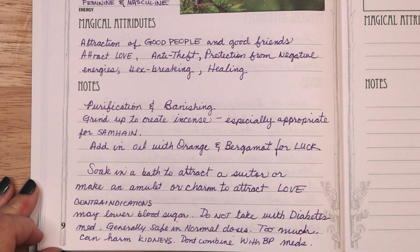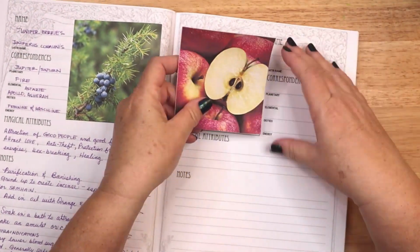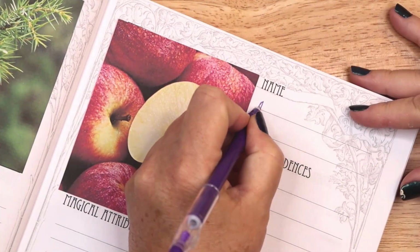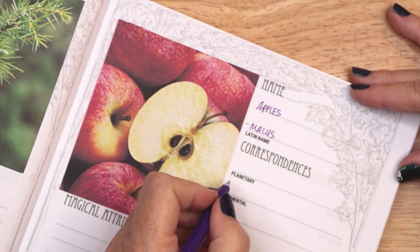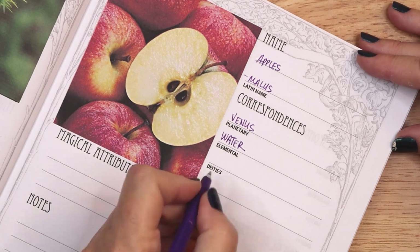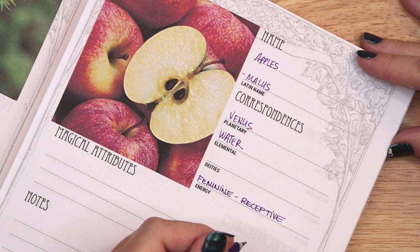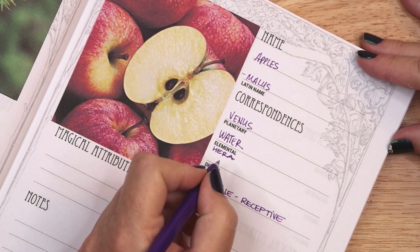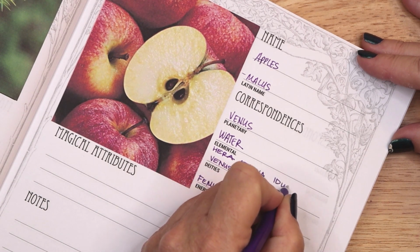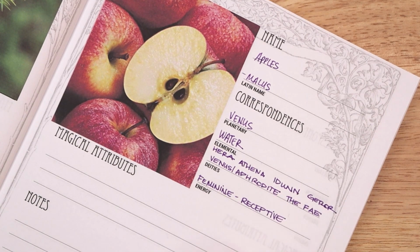Next is apple. Because of apple's red color and sweet scent, they're often used in love spells. The apple tree was also known as the tree of love. The association between apples and love is illustrated time and again throughout history and myth, folklore, and even art. The apple is attributed to Venus, and she's often shown holding an apple in paintings. It also corresponds to the goddesses Aphrodite and Idun.